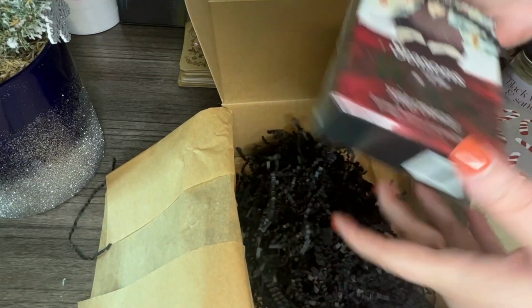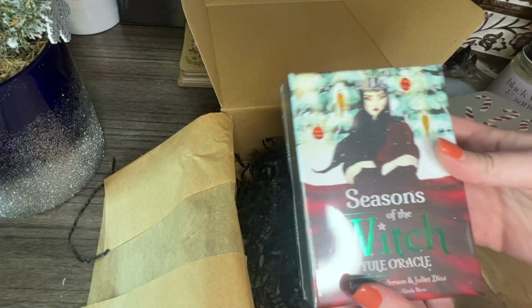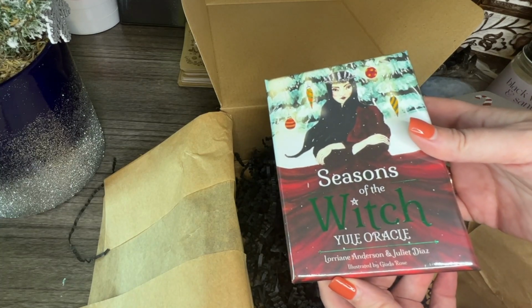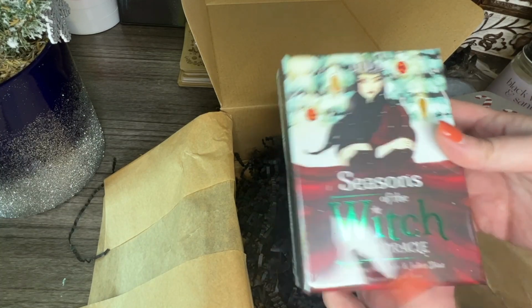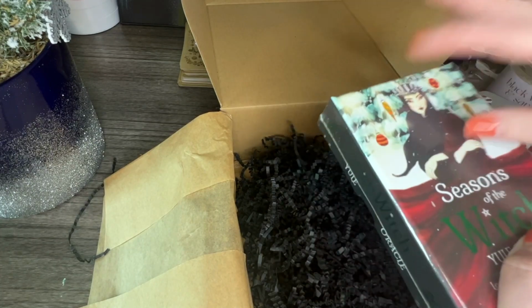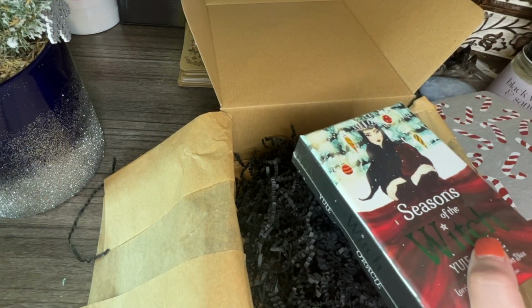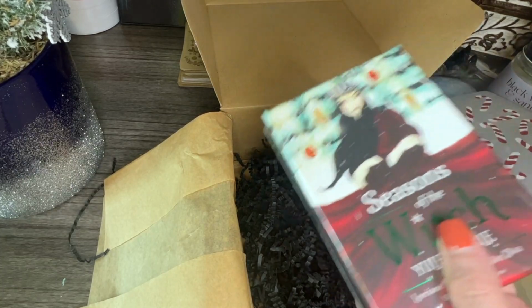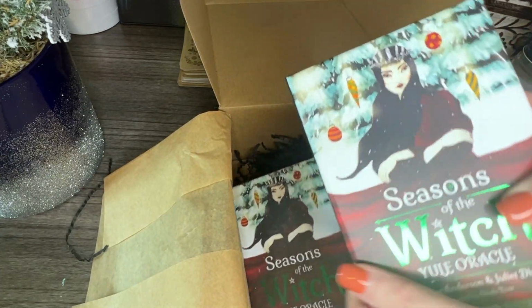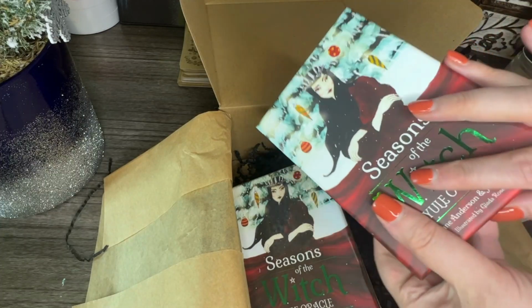But now, our deck. So we have The Seasons of the Witch Yule Oracle by Lorraine Anderson and Juliet Diaz, illustrated by Giada Rose. And I actually have this deck already. It's pretty new to my collection. I had a feeling this would be in here, but I wasn't positive, so I still wanted this, and I got this at a local metaphysical shop.